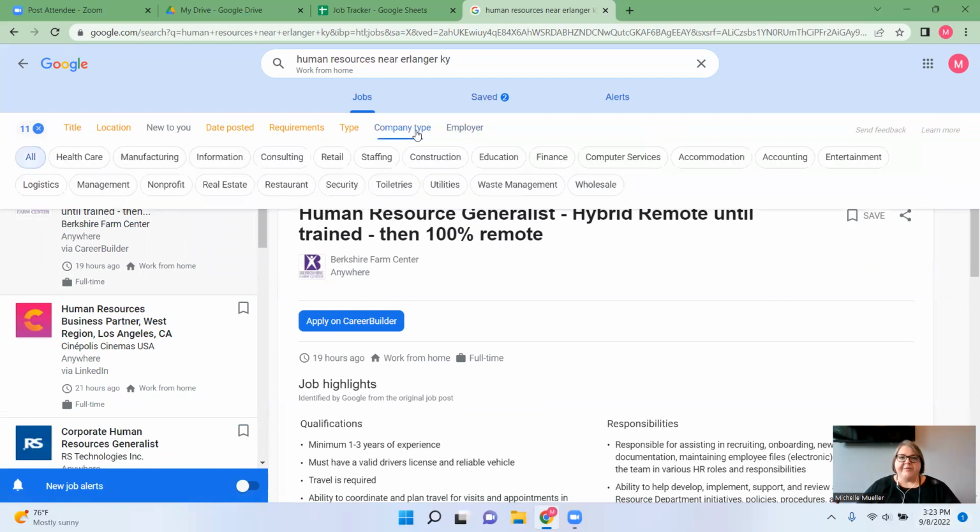All right, we're almost at the end here. Let's look at our company type. So this is going to be your industry. So if you have a ton of experience in human resources and you've worked at a hospital, maybe you're looking for healthcare. Maybe education. Maybe you're open to both. Maybe you're like, all right, well, I've always wanted to work in travel and hospitality. That might be an option here.